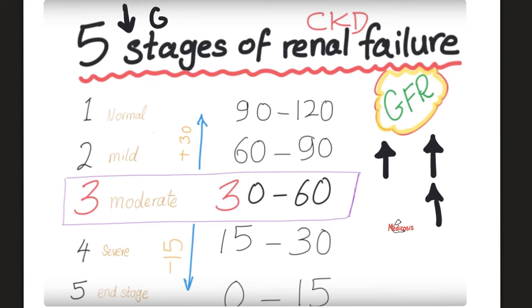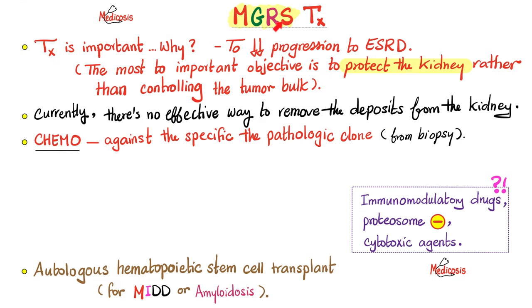Tell me about the GFR decreasing. When the GFR decreases, it keeps going down and down and down. And based on how low the number is, we classify kidney disease or kidney failure into stage 1, almost normal, stage 2, mild disease, stage 3, moderate kidney disease, stage 4, severe chronic kidney disease, stage 5 is end stage kidney disease.